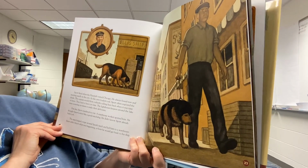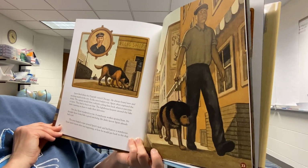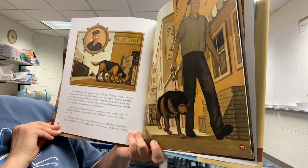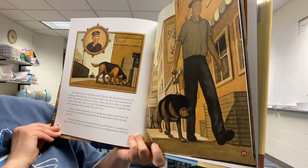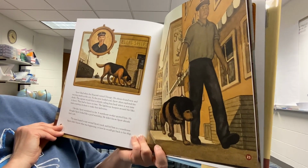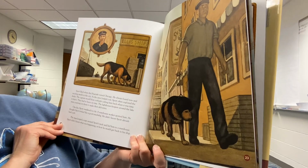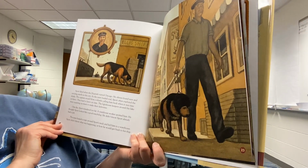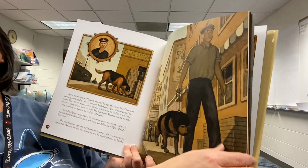One day, Sport wandered too far. A warehouse worker spotted him. He thought Sport looked like a good watchdog. He didn't know Sport already had a job. The man looped a rope around Sport's neck and led him to a warehouse. Sport didn't know what was happening or how he would get back to his ship.